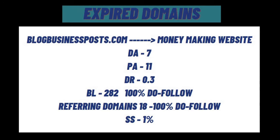And then the referring domains, you have 18, and you can use a tool like Ahrefs to check all of these, like the referring domains, the backlinks, and so on. You can use the Moz tool. You can use Semrush and all those tools to check the history or the background information of these domains. And at the bottom, before I go there, the 18 referring domains are 100% do follow also. And then at the bottom you have SS, which means spam score. Spam score is 1%, so that is really good.